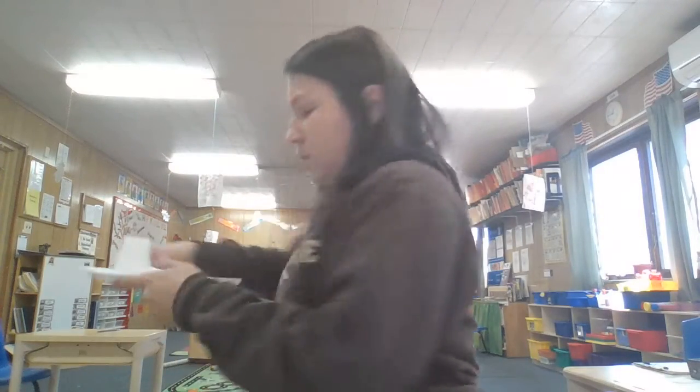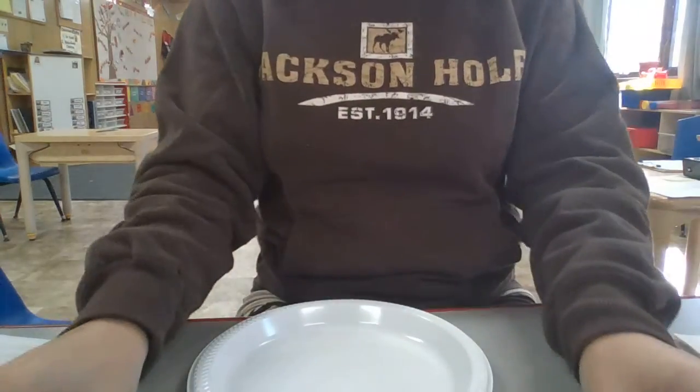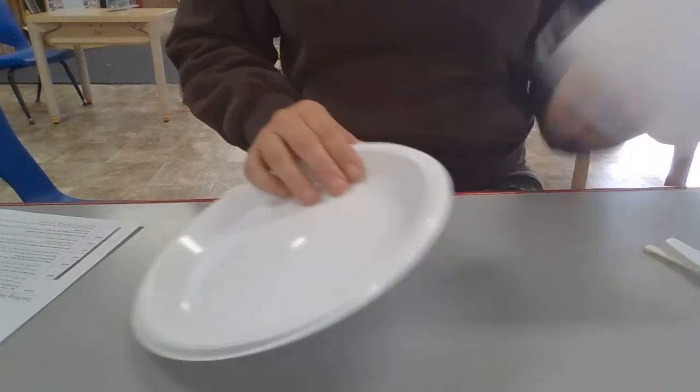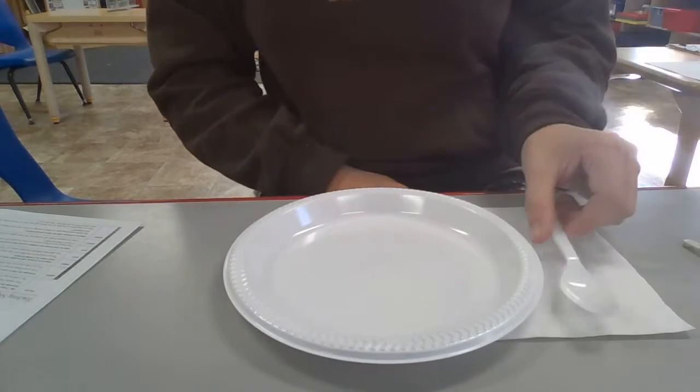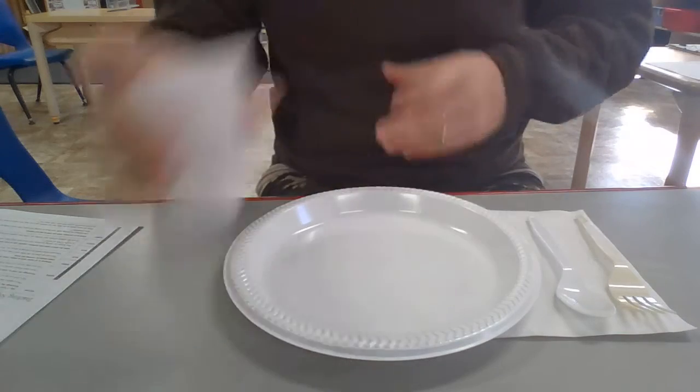So first of all, I wanted to show you these. So when you're at school or if you're at home, I'm going to lower this down a little bit. We have these different things that you use when you eat. So everybody has a plate. And then usually we'll put your napkin here. And you get a spoon and a fork and a cup.